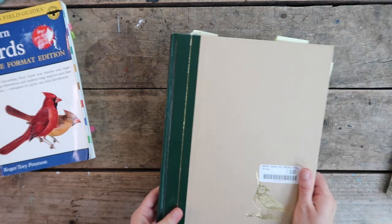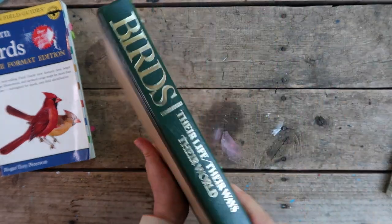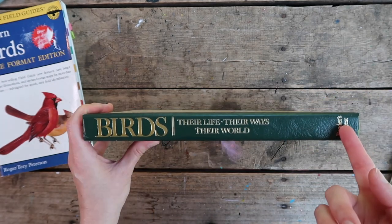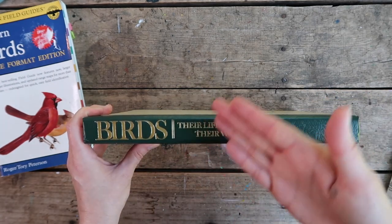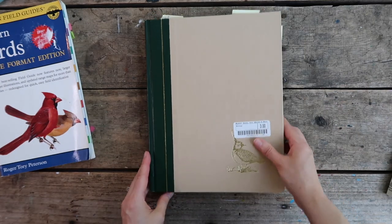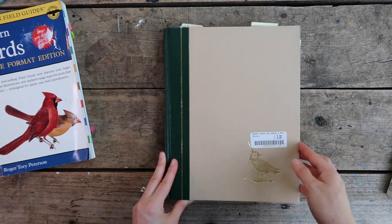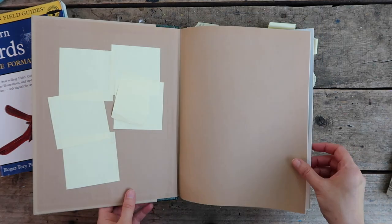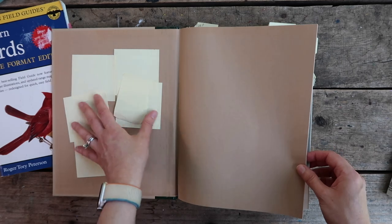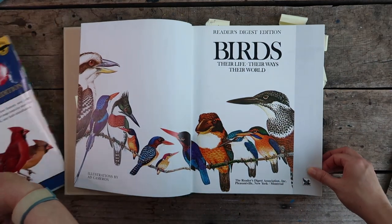The second one, probably in real life, or back in the day when it came out, was expensive. It's Reader's Digest, Birds, Their Life, Their Ways, Their World. Sounds very dramatic. Okay, I do have the price tag on this one. I paid $3, which probably felt like a lot for me at the time because I probably had several books that I bought. Here's all my sticky things for when I'm sticking. Okay, let's get all this out of the way.